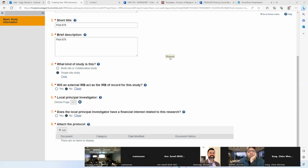Okay, IRB of record: how would you use an external IRB? That's a little bit of a general question. I don't know if I can answer it. It's just if another IRB has already reviewed the research and you are thinking that maybe you want that IRB to review on behalf of A&M, at that point, you need to contact your coordinator to see if that's the appropriate thing to do.